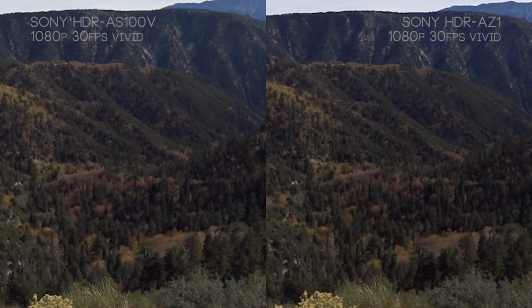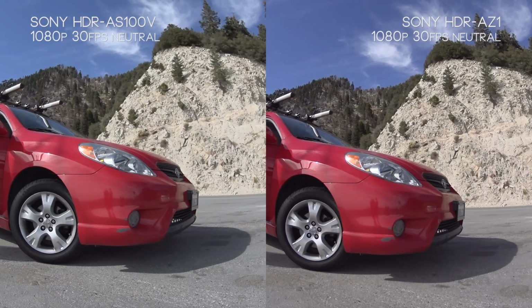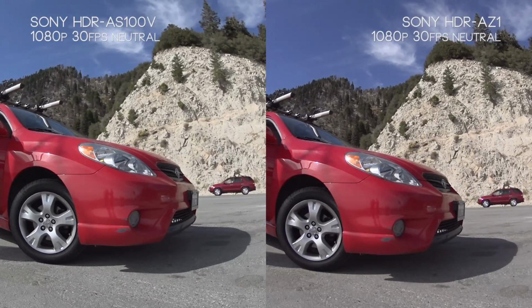Again, as we zoom in here on vivid mode, it doesn't look very far off, but the things on the right side of the screen do feel a little more crunched to me, especially in the mountains in the upper right. There's just a little more range to play with in the upper left, and I feel like maybe we're losing too much information when we go into vivid mode on the AZ1, and then combine that with the fact that the image is slightly muddier. It makes it a little less appealing.